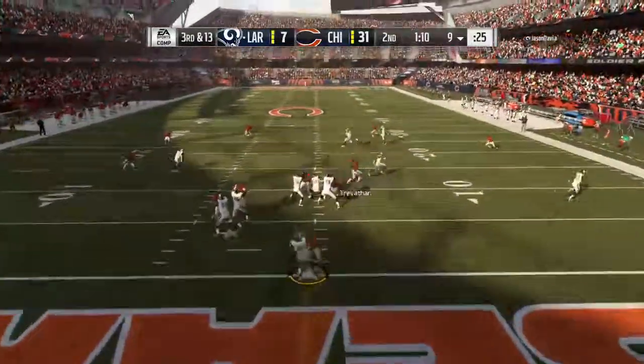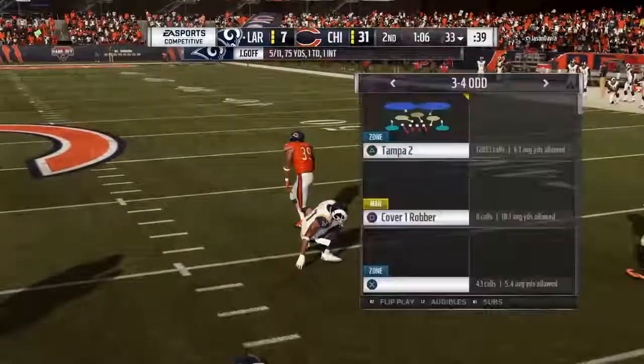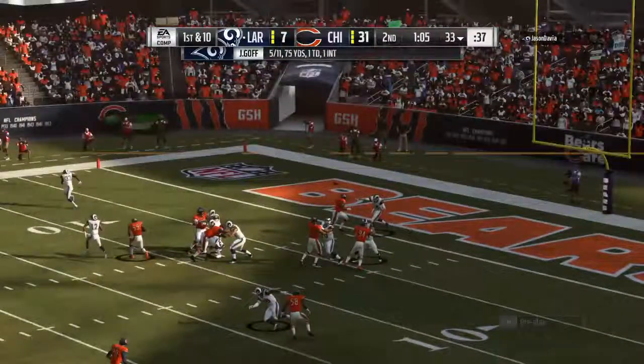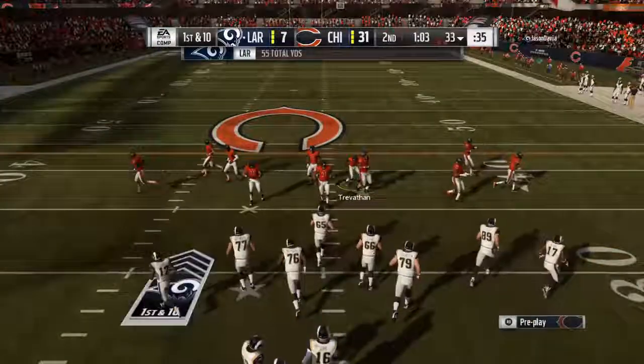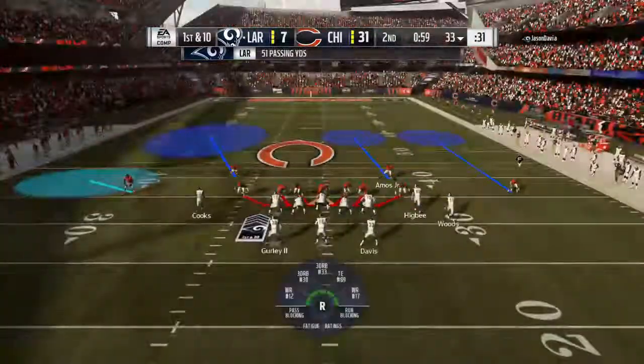No run call here. They'll look to throw instead. They got him in. It's Woods. And he's able to get this one all the way past the 30. That one goes for 24 yards. So they'll come up 1st and 10 now from the 33.